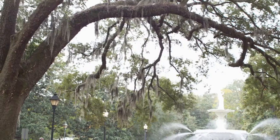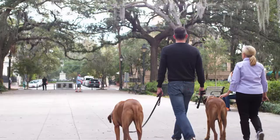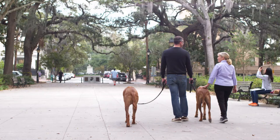Savannah's famous Forsyth Park was just a short stroll away. And now from here, we're gonna go to a place you'll only find in Savannah, a breakfast spot for the ages.